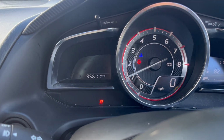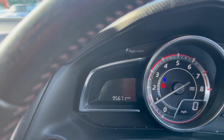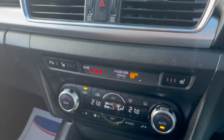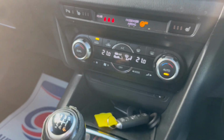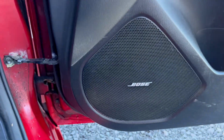Got heads up display. It's done 95,671 miles. This car's also fitted with 3-stage heated seats to front, passenger, drivers. It's got satellite navigation, climate control, 2 keys, cruise control, auto headlights, bows.